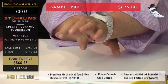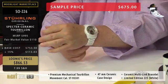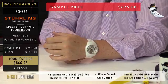I would have to have links taken out. This will fit up to a 9.5 easily. But most of you guys are between 7s and 8s, so you'll have to have links taken out. Okay? But that is gorgeous.